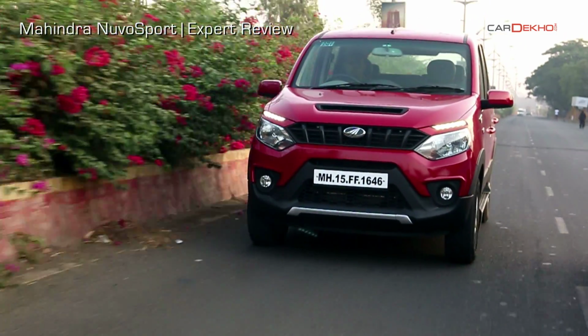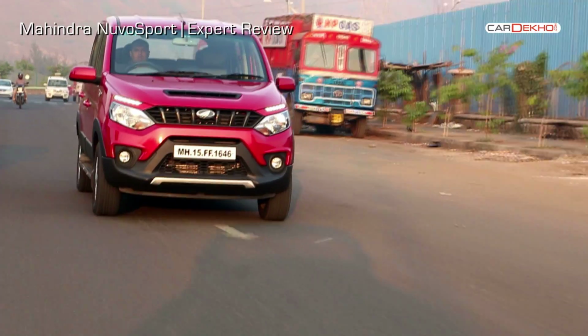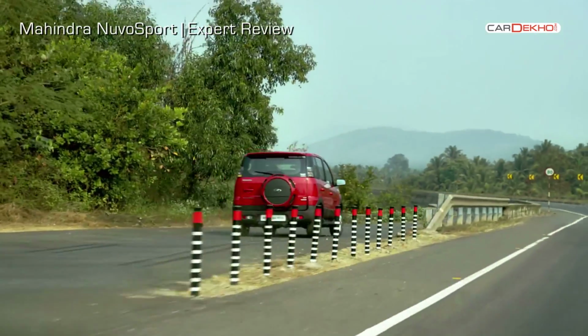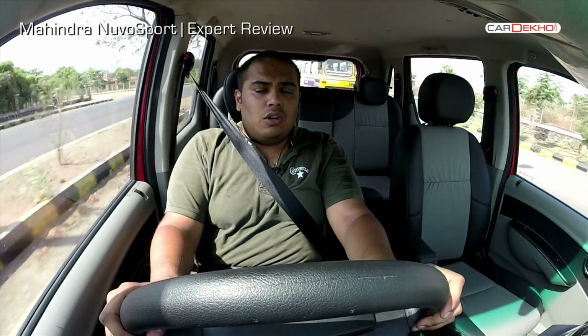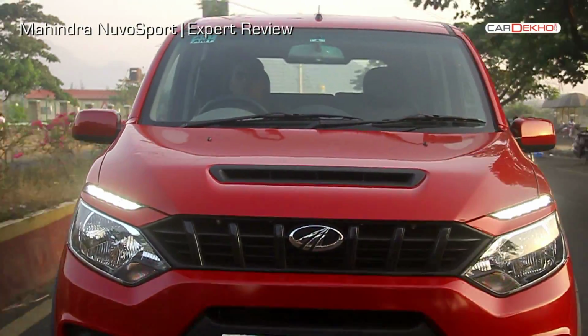Although the new chassis from the Scorpio does control the body roll slightly, there is still a considerable amount of body roll through the bends. Well, guess you can't beat physics after all. On the safety front, the NuvoSport gets optional dual airbags with ABS and EBD on the base N4 variant, whereas it is standard on the N6 and the N8. Overall, if you thought that the TUV lacked a bit of power, then the NuvoSport does pose as a good alternative.